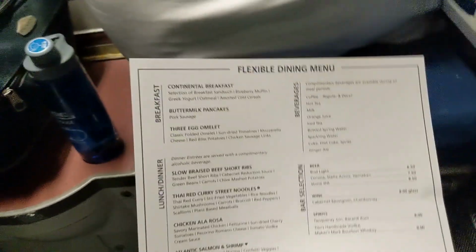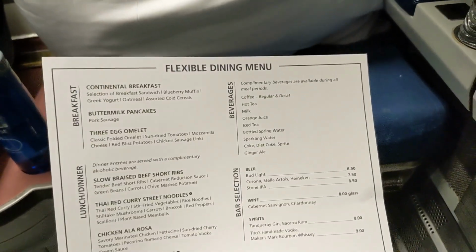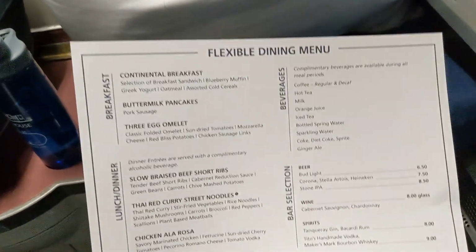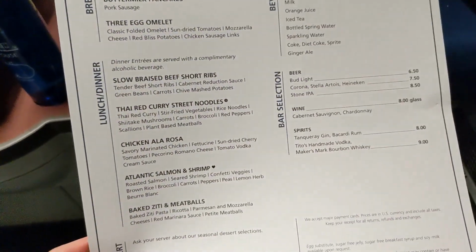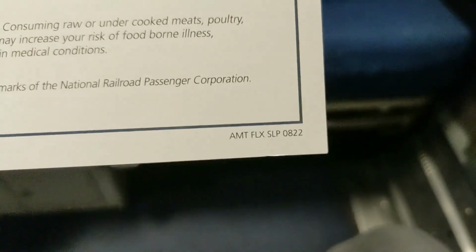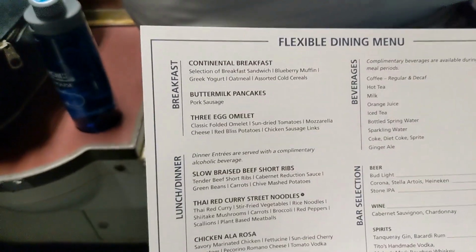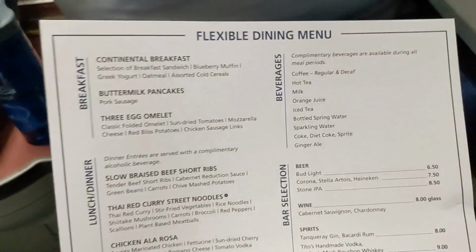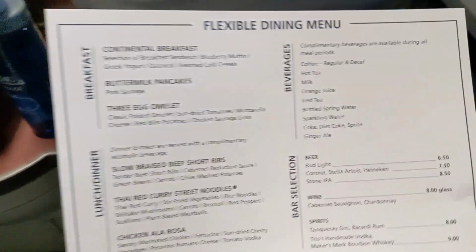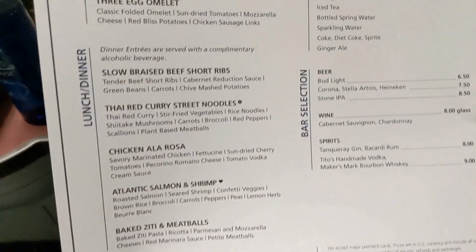Okay, I just actually got the dinner menu. I'm just kind of surprised it wasn't in the room. Anyway, for lunch and dinner, this is just the regular flexible dining menu for the flexible sleeping cars as of this year. So you'll find this in exactly the same document on Amtrak's website. But yeah.